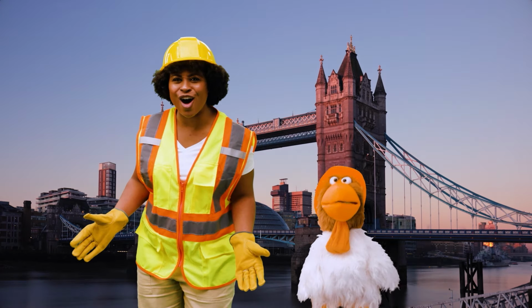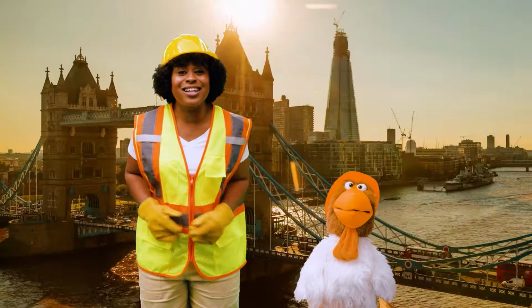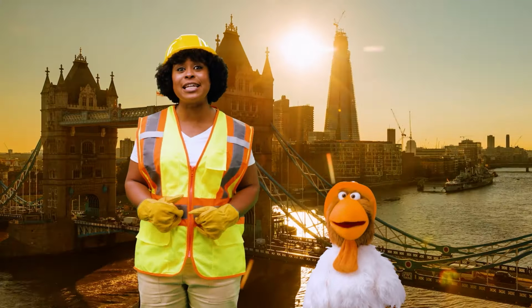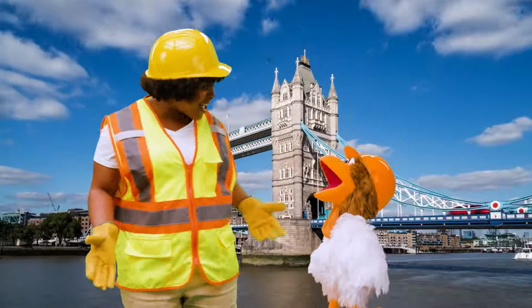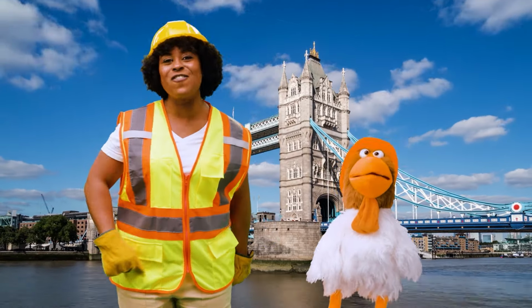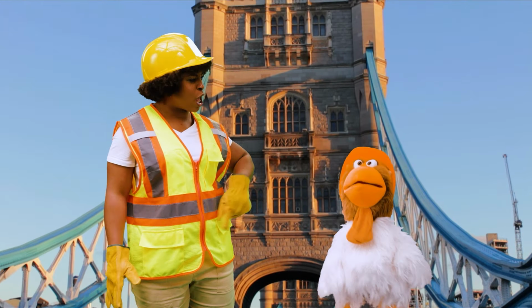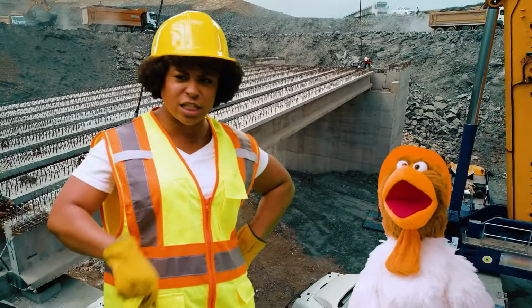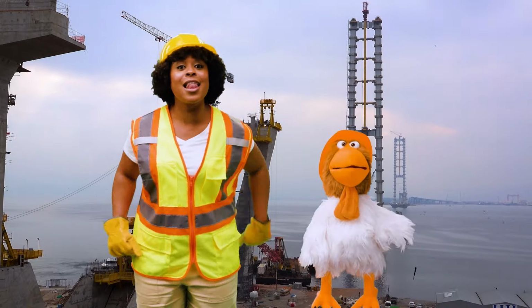London Bridge is falling down, falling down, falling down. London Bridge is falling down. Let's go fix it. London Bridge is falling down, falling down, falling down. London Bridge is falling down. Let's go fix it.